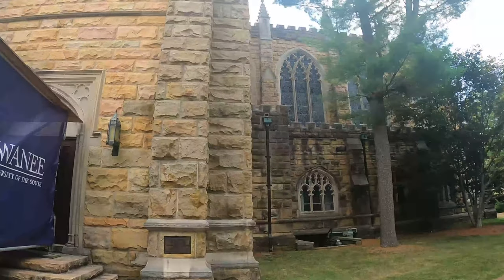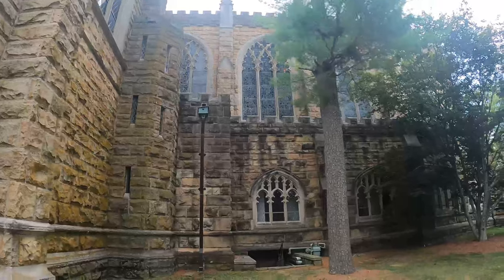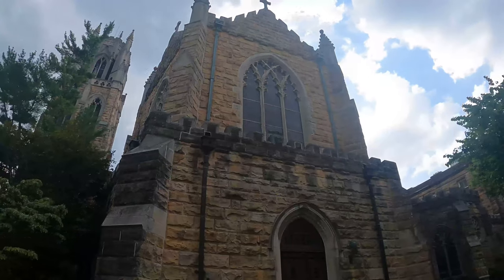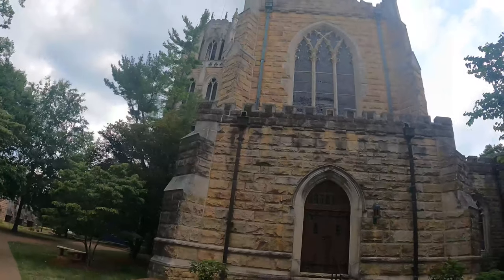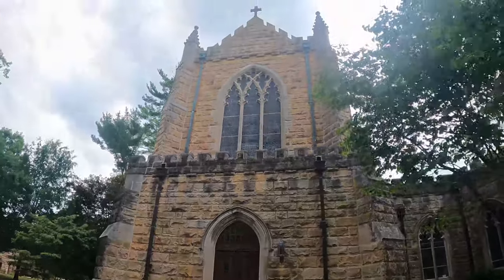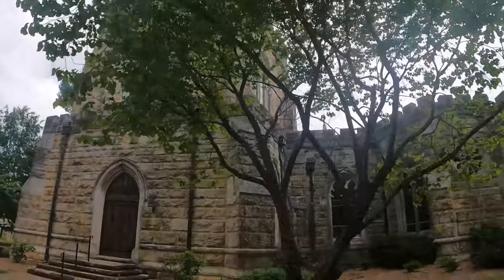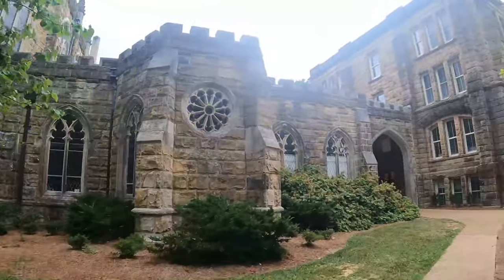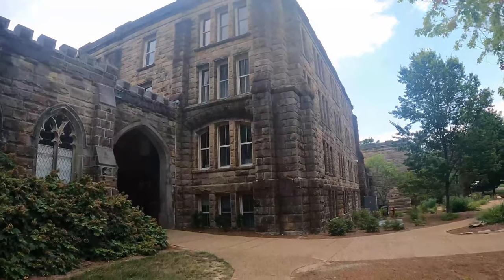The stained glass is amazing though, isn't it, JT? Yes. Very nice. All right, here's the back of All Saints Church. More beautiful stained glass. Look at the top of that. Beautiful. Amazing. It's like a castle. It is a castle. It really does look like a castle or a fort, the way it's built.